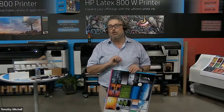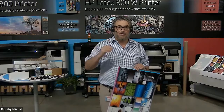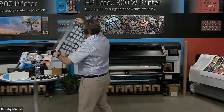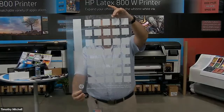Another thing is our whole white workflow is done for you. You don't have to build presets, profiles, color work, nothing. Our engineers took care of every bit of it. They went through and said, do you want a spot? Well, here's an example of a spot. I printed all of the various densities from 100 down to 58.